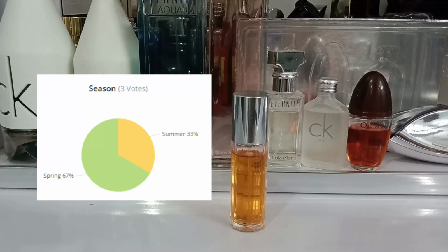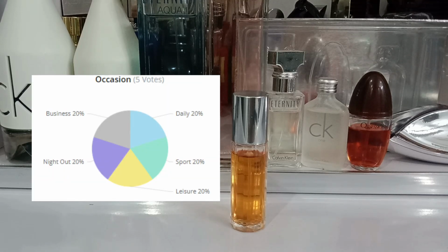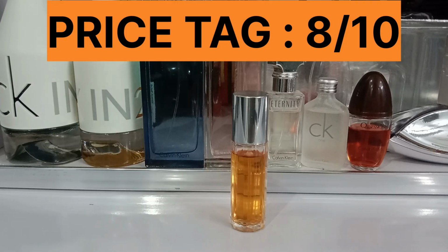And the occasion, this is gonna work in all occasions for women, especially night out, dates, things like that. So the price tag, this is an affordable fragrance, just like Middle Eastern fragrances. You can get this for around $20 to $30 depending on your location, which is a good value, and I will rate it again an 8 out of 10 for the price tag. It's a good fragrance.